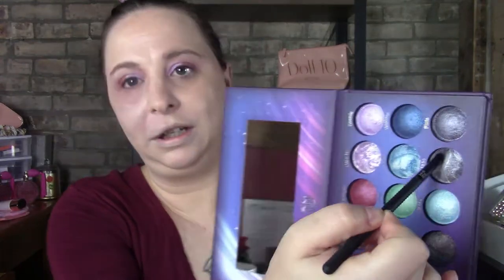So I'm gonna go in with my Anastasia. Okay. I think I'm gonna go in with this electric right here. Just gives it a pop of color. I love it. So I'm gonna go in with just a small shader here, and I think I'm gonna take some of this moon color right here. Not a whole lot. We'll go in with a little bit of Anastasia mascara.